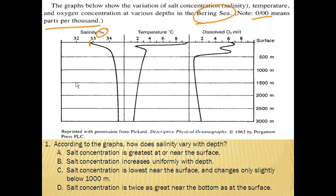At the surface, your salinity is a little less than 33. At 3,000 meters, your salinity is about 34.2. And it really stays pretty constant from 500 meters down to 3,000. Have a little bit of a decline here, but then you're pretty constant going down. So, choice A, salt concentration is greater at or near the surface. Nope. It's the lowest. Mark it out and move on.